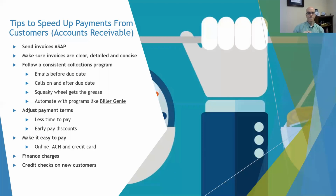Now, the second one, make sure invoices are clear, detailed, and concise. Now, I know as a business owner, you want to make sure you have your logo on your invoices. You want to make it look all nice. You know, it's a reflection of your business. But what ends up happening is in the process of making it look all pretty and nice and, you know, all that great stuff, you forget some things, okay? So you need to make it as clear and detailed as possible on that invoice.